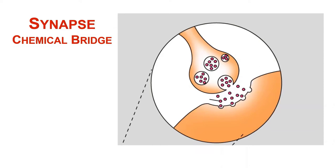So over a period of several days and weeks, and if you've taken them, it takes weeks for the SSRIs to take effect. The density, the number of the molecules in this gap increases, and then boom, boom, boom, the signal is passed appropriately from one neuron to the next. This is a type of MRI called a diffusion tensor image.